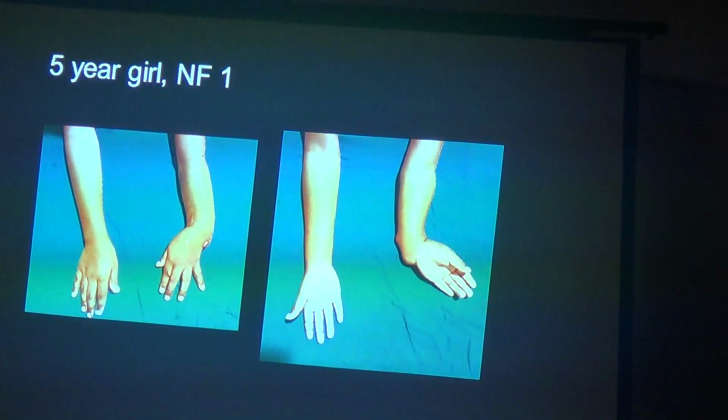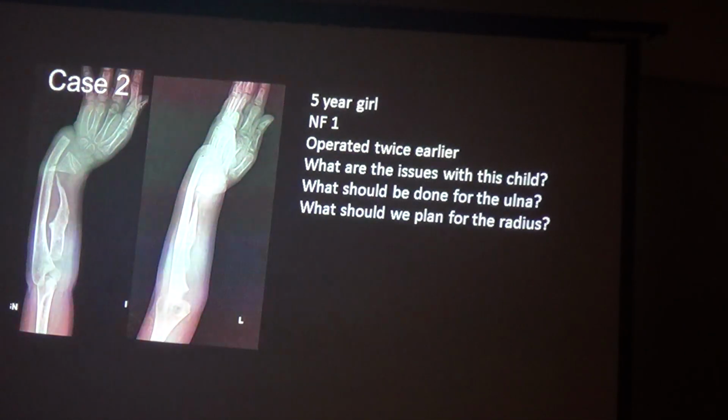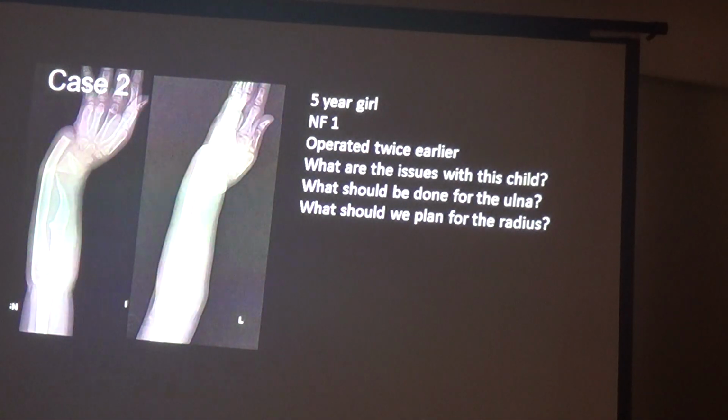Okay, the second case is NF1 deformity. This child had been treated by an orthopedic surgeon for a radius fracture, initially with plaster and later with a wire. This is the clinical picture, and this is the radiograph. Pseudarthrosis of the radius, but that one was post-infective; this is not. This is NF.